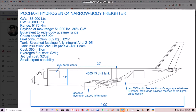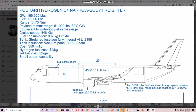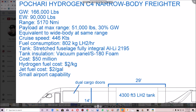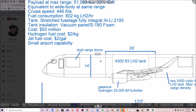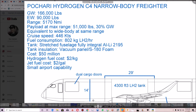So hydrogen, being cryogenic, needs to be kept at low temperature, and in order to do that, we can use vacuum insulated panels. These vacuum insulated panels have a thermal conductivity of about 0.02 watts per meter Kelvin at the low temperature, because you're putting them up against the metal tank, and that low temperature gives you added reduction in thermal conductivity. The density of those panels is about 10 pounds per cubic foot.